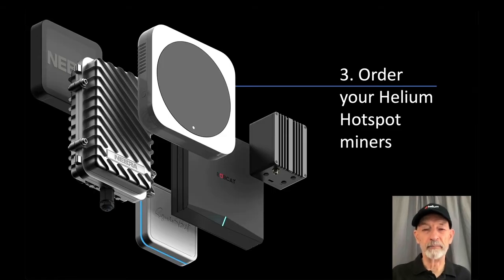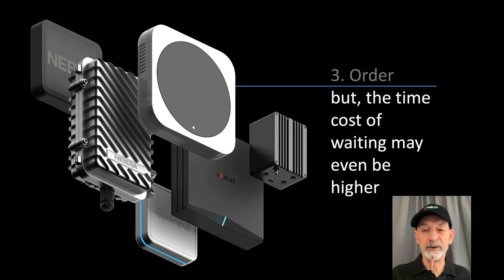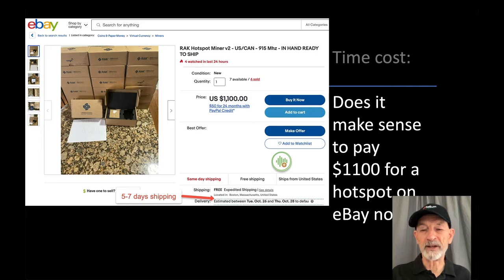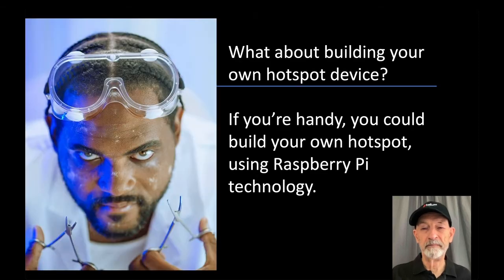Third, order your Helium Hotspot miners. The estimated cost of each miner is $300 to $600 retail. The upfront cost may seem high, but the time cost of waiting may be even higher. Just run your cash flow analysis again with higher and higher upfront miner prices. Does it make sense to pay $1,100 for a hotspot on eBay now, or wait 2 to 4 months for a $500 hotspot miner to arrive? Can you make up the $600 difference in 2 to 4 months with a hotspot in your location?